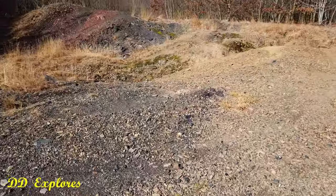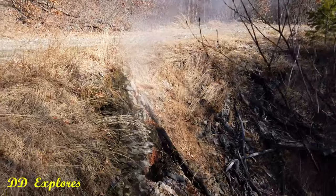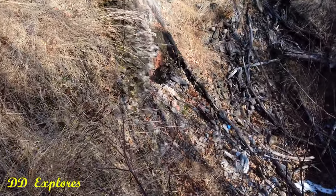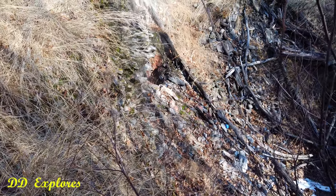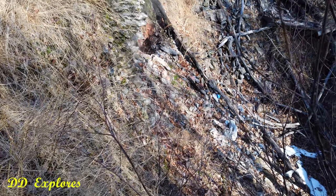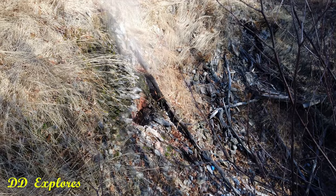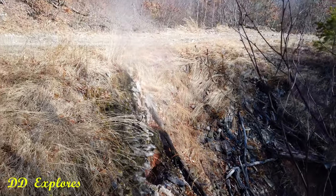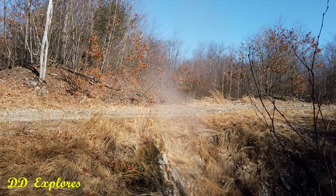Wow. Okay, I will say this. That hole is bigger than it was last time I was here. You see that? Smoke coming out here, smoke coming out there. It's bigger. To me, that's not good. There we go, smoky.